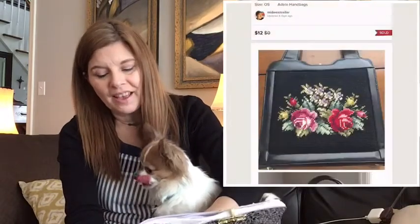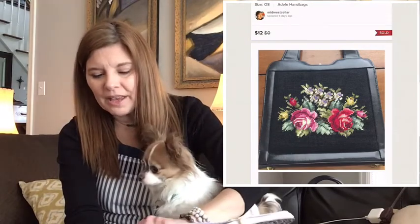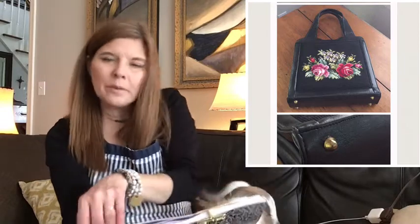Item number 3, this was a really good deal for the person that bought it. I really love this purse. Vintage Adele handbag, embroidery, floral black. This sold with an offer to Liker. I sent out an offer for $12, which was an amazing price for such a nice handbag that's vintage. And I remember I got that at the local SPCA thrift store. That shipped off to Florida.